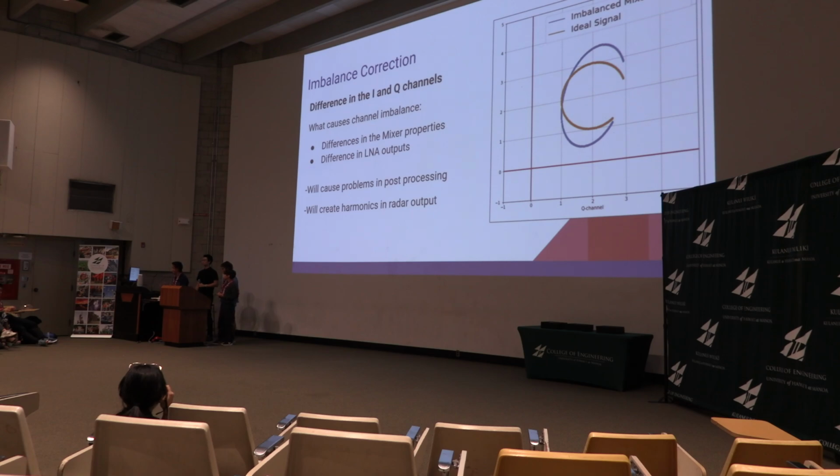So if we process the 2 channels together without doing the balance correction, then we'll get an ellipse-like figure, as shown in the graph above in the blue part. And we want a circle. Also, there are going to be extra frequencies that we don't want. So that's why we need to do the balance correction.